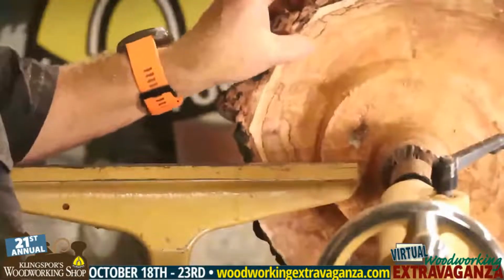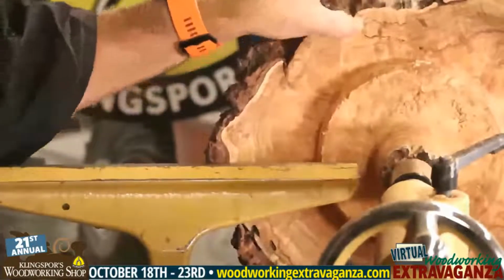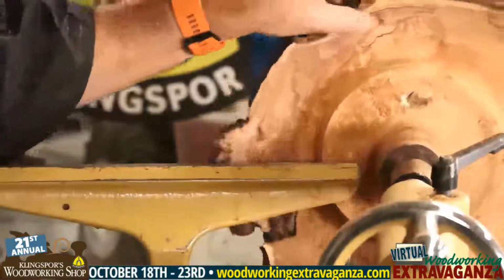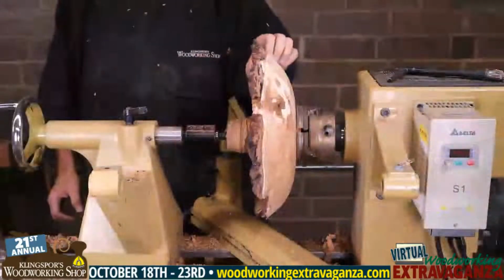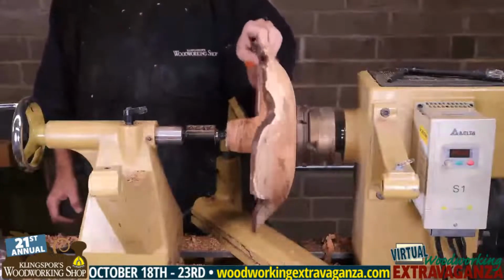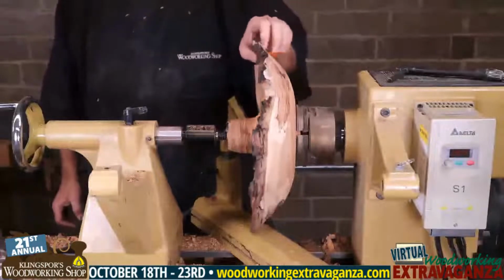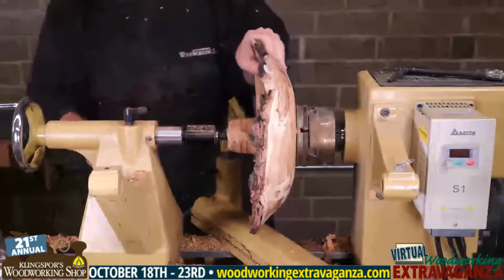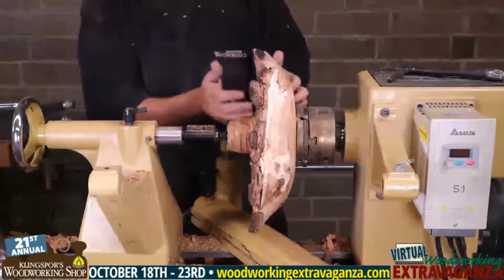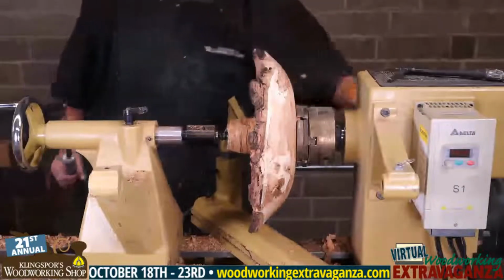If you notice, I'm working this in as a small step, and I'm trying to figure out how much of the wall thickness I want to leave based on the structure of the wood. Right now I'm probably just a little under half an inch right up in here, and it feels like a good thickness for this, especially starting to see the spot lines going in circles. So I'm going to go a little bit deeper into the bowl and then take a look at it, and then I may come back and remove a little bit more of it.